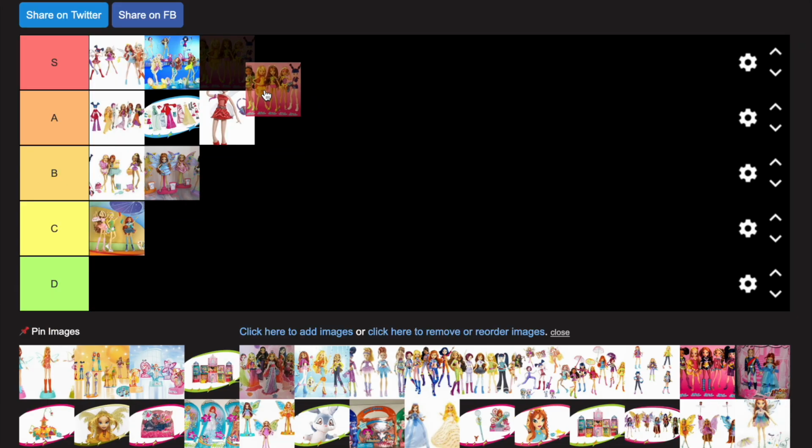It's somewhere between S and A, and I do really love this line. I have two dolls for it. And my friend also had Flora, and Flora was also gorgeous. I feel like my friend also had Stella, maybe even. This line was sold here a lot.